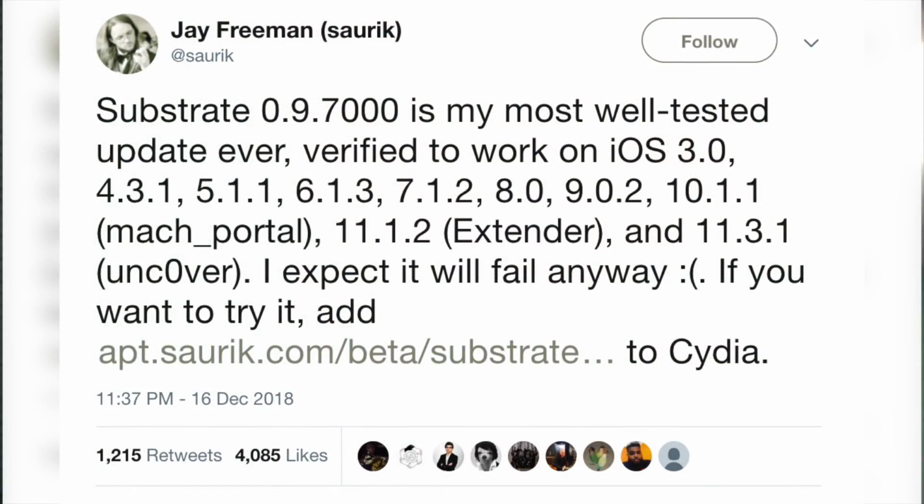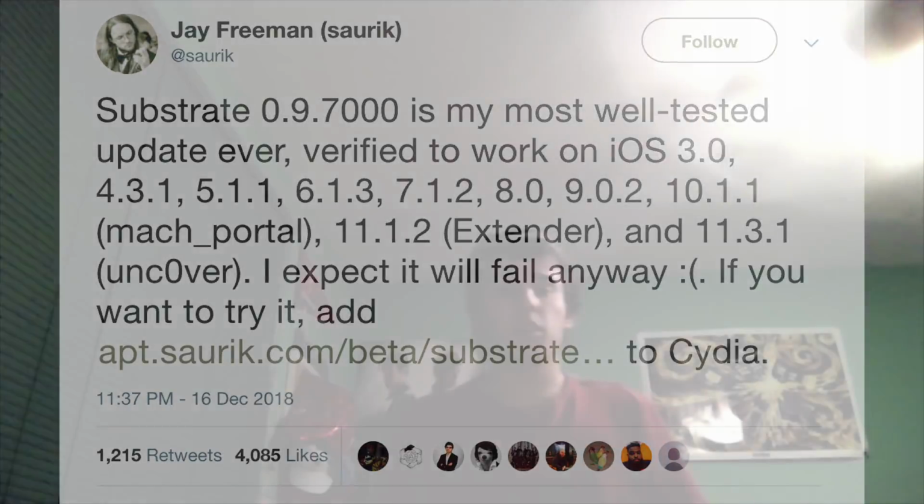At around 11:30 at night on December 16th, Saurik actually decided to tweet, which was brand new. We haven't seen him tweet in forever, and when he tweets, it's important. He tweeted this: Substrate 0.9.7000 is my most well-tested update ever. Verified to work on iOS 3.0, 4.3.1, 5.1.1, 6.1.3, 7.1.2, 8.0, 9.0.2, 10.1.1 mach_portal, 11.1.2 Extra, and 11.3.1 unc0ver. I expect it will fail anyway. If you want to try it, add apt.saurik.com/beta/substrate11 to Cydia.